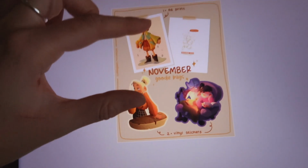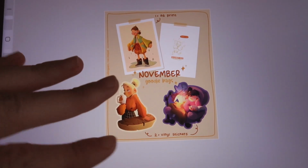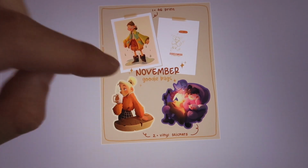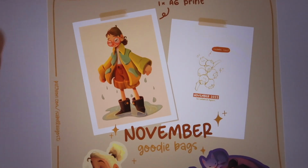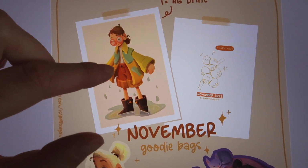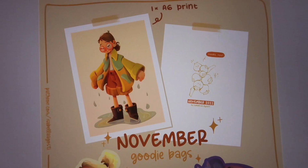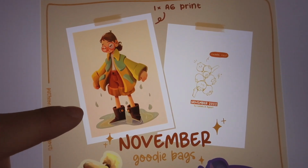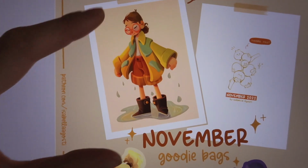I finished designing the thumbnail to present the goodie bags rewards for November. So I have this A6 print. This is the front of the print, which is going to have a matte finish. I usually order prints with a glossy finish, but I think a matte finish will fit this one better.